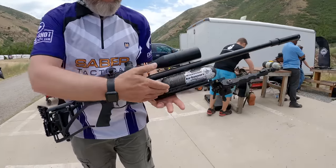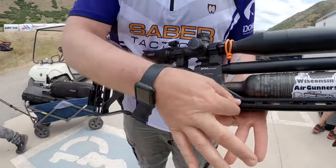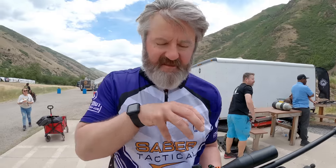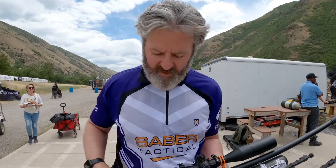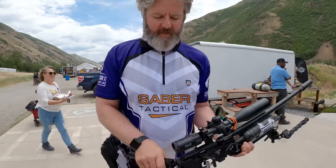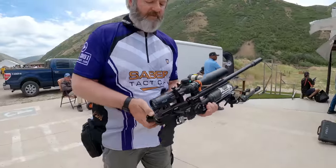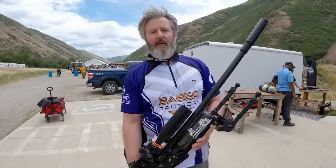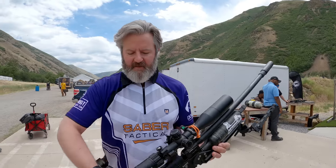Sabre tactical chassis on here, all under here, all the way across here. Think of it like a bolt-action rifle. It sits right in there. That's how it works. Folding stock. This makes it really nice, because as you can see, I have a long air gun here. When it's folded up, it fits in a case a lot nicer.